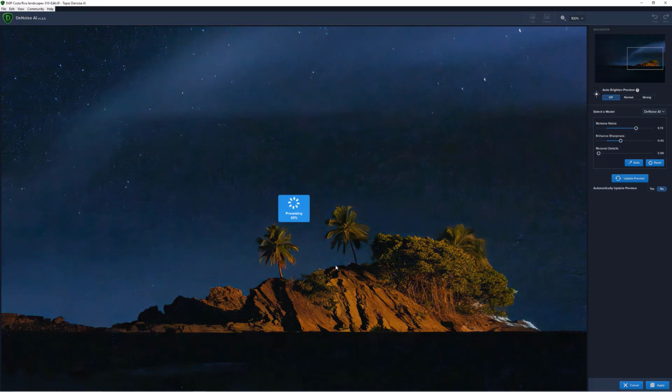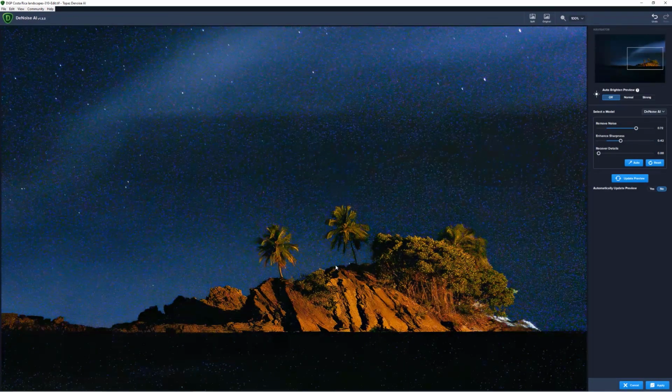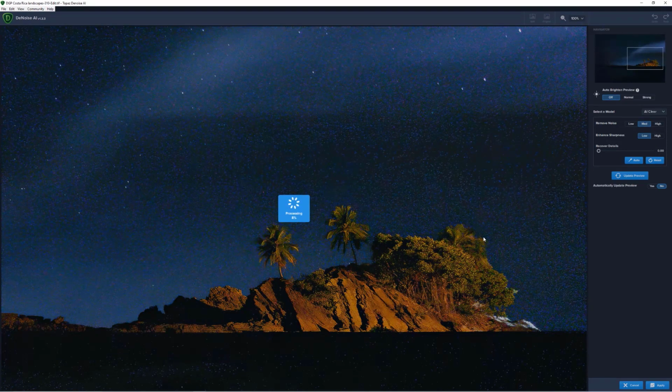Just in case. I haven't used it enough to know exactly what to do for each photo and what will and won't work. And that's part of the learning process. But again, the DeNoise AI module within Topaz continues to disappoint. So I'm just going to try medium here. We'll go back to the AI Clear model, which just seems eminently superior for reducing noise in night landscapes.